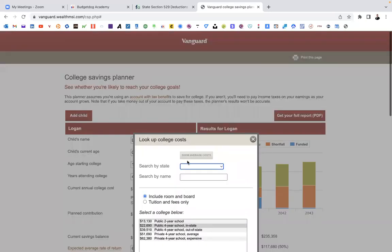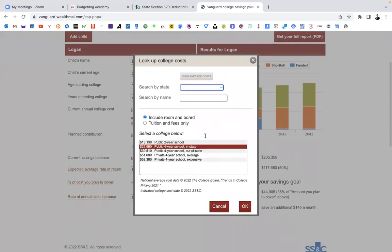If you select cost of specific college, if you know exactly where they're going to go, you can search by state, search by name. You can also search here the type of college. So if it's a public 4-year school out of state, like I said, maybe a different school, or even private, you have the numbers, and Vanguard obviously is searching that all the time. National average cost data from the College Board.